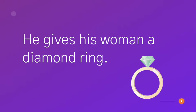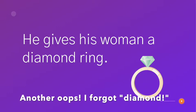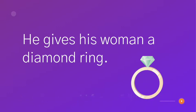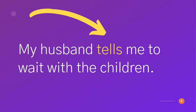And then what is implied when she says, he gives his woman a ring? Why not he gives me a ring? Or he gives his wife a ring? Again, what is she saying? In those six words. And then even the word newspapers. I mean, people don't really read newspapers so much nowadays. It's almost online, everything. So, what does that tell you about the time it was written? What does that imply as well?